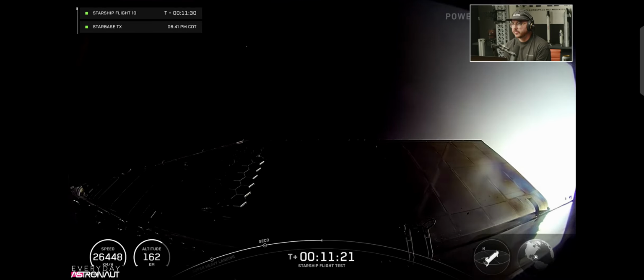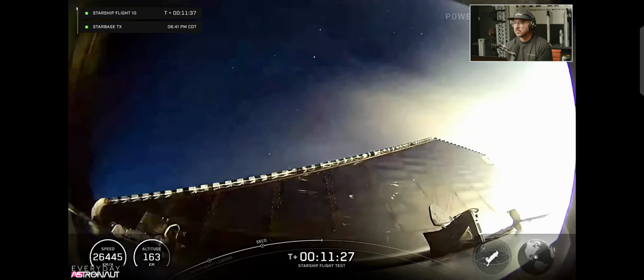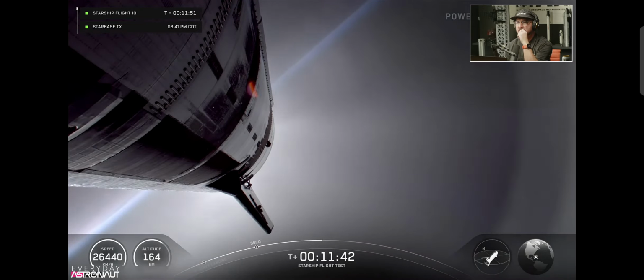It might get a little dark, but we've got a couple of views that we can show you to see that deploy in action. After that, we're also looking to do a relight of a single Raptor engine while we are in space. We've done this once before. This is not necessary to deorbit, as we are in a suborbital trajectory. But this is essentially a chance to test out what we need to be able to do a deorbit burn.